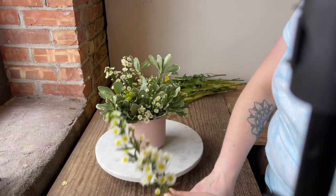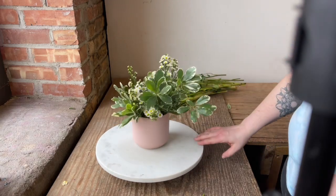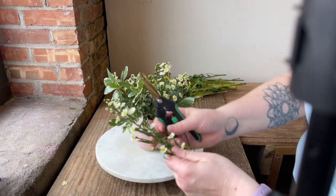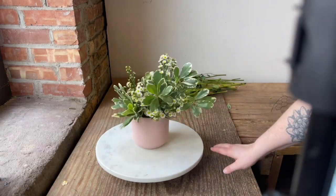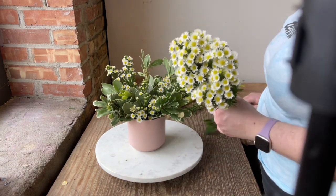And this just starts to take up a little bit more space. I find I really like to have the filler sit right below the foliage frame. So if the top of your arrangement is where the foliage stops, I'm going to put all of my stems a little bit lower within that frame.